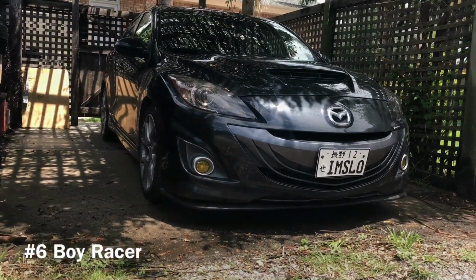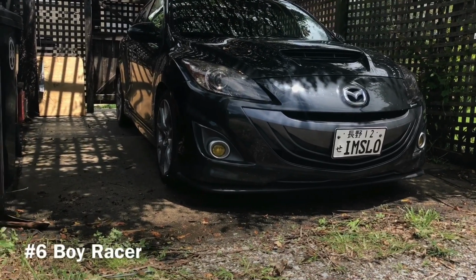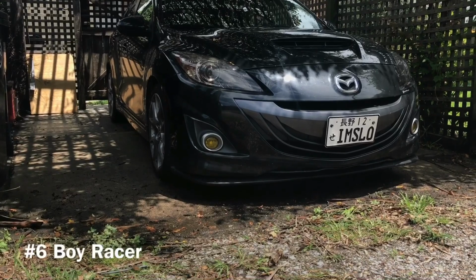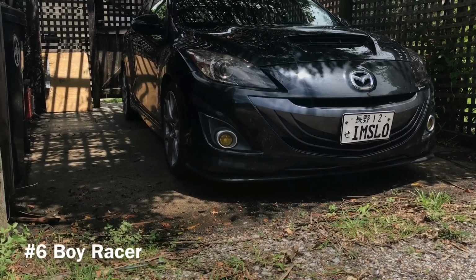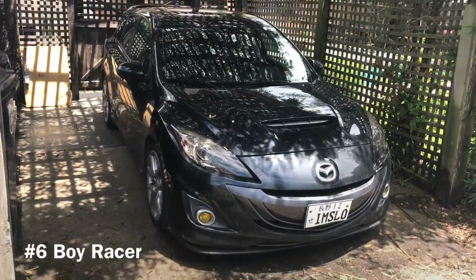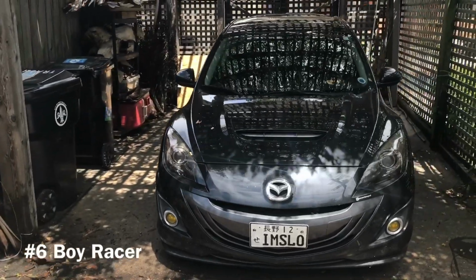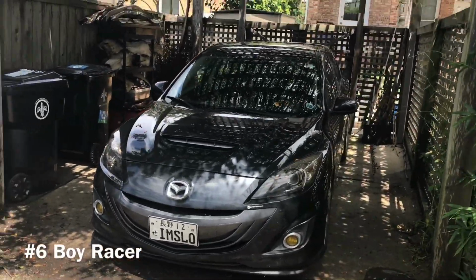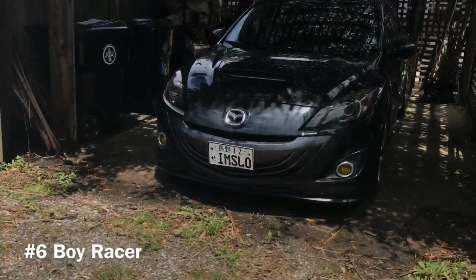So that is a complaint about the car. Unless you're really responsible, you're gonna do stupid shit with it and you might get hurt, you might wreck it. So that is just something to watch out for. You definitely have to be responsible with cars like these, especially if you're not used to the power level or you're not used to front wheel drive. If you live in an area with snow, it's definitely a complaint. I know it's kind of opinion based, but it's definitely a complaint.